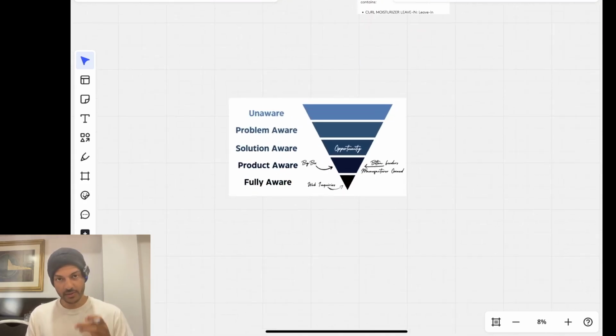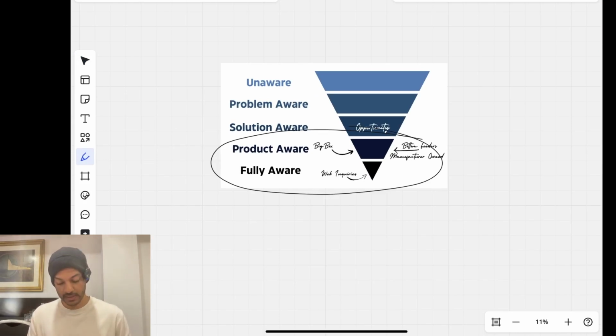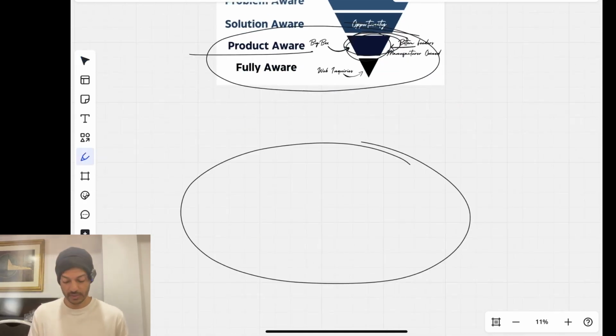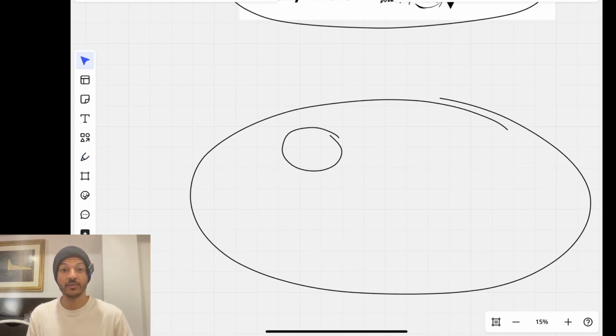So the underlying problem is that these ads are targeting the very bottom of the funnel, right? They're targeting people that are product aware, that are potentially solution aware, but not really. So you just go out to the market and only talk to a very, very tiny fraction of the market. If you imagine this circle is your whole market, you have this audience within your market that maybe has heard of your product or of similar products and is actively in the buying process, just looking for offers of the right product. So you're basically targeting these people, which is a very, very tiny part of the whole market.